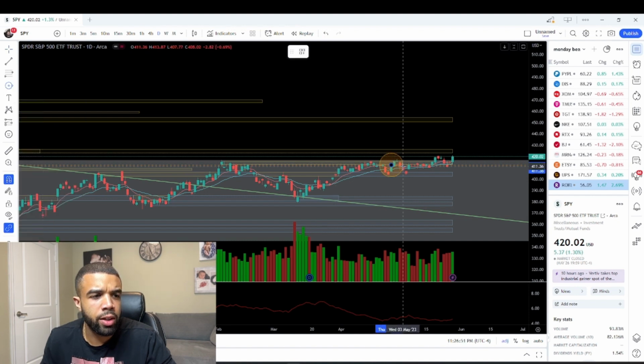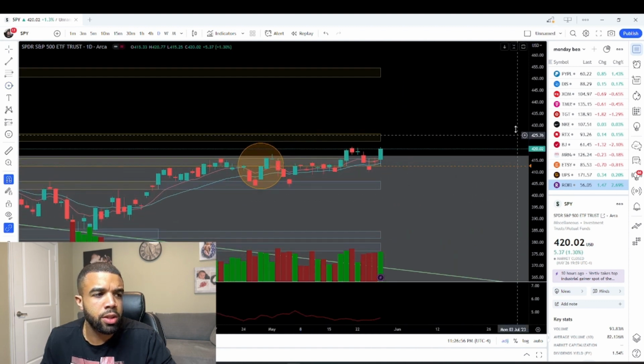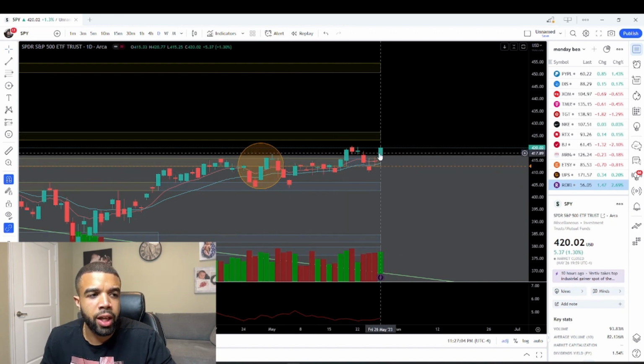So you can get 2 days, kind of like you see over here, like you see right there. So you see those 2 days there. This is the kind of action that I want to see coming out of the box. So if you notice, this candle here could be replicated right here. So what you don't want to see is the SPY trade and come below this 414 area, right? This is danger for SPY. Now we can start going down.